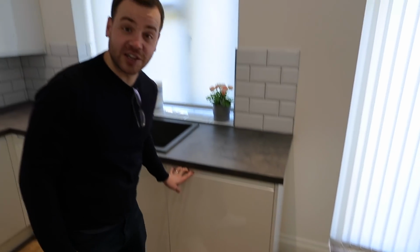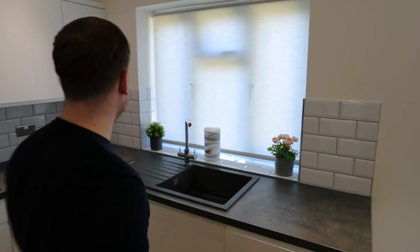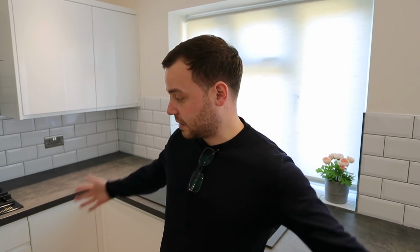So what a privilege, eh, for tenants to have all of this in their property. But yeah, we like to look after our tenants and make sure they've got a really lovely place that they can enjoy, and hopefully they stay a long time if they like the environment they're in. So yeah, that's the kitchen.